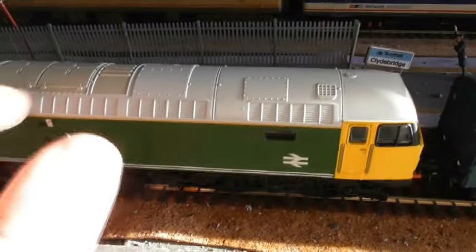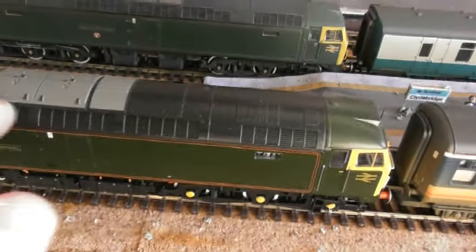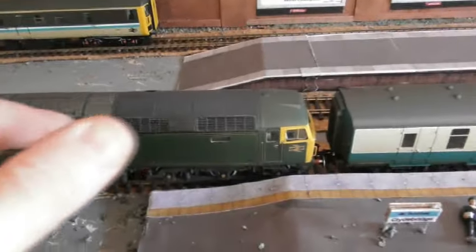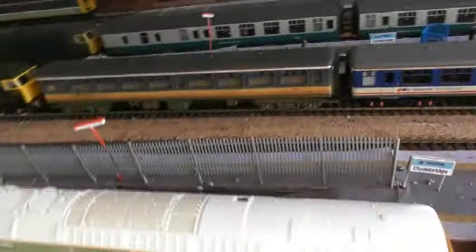Compared to the current Bachmann offering, the roof grills, as you can see here, the radiator panels are fine, they're accurate. These aren't quite as accurate when I compare it to the grills there. See, if I go along there on 47484 and the previous Bachmann tooling of 47500 there, it just gives you a comparison.